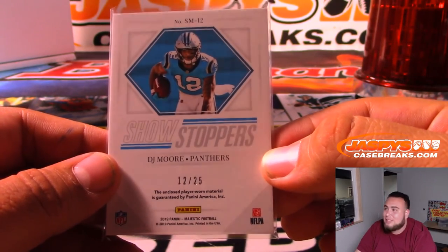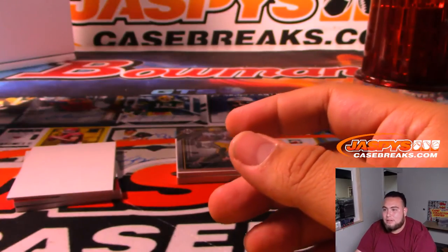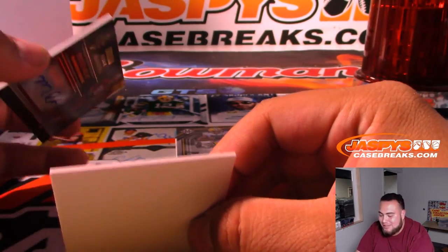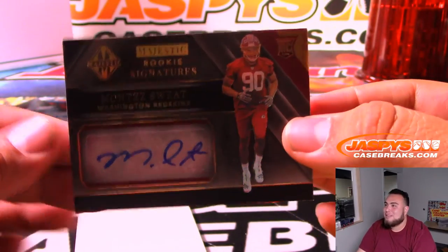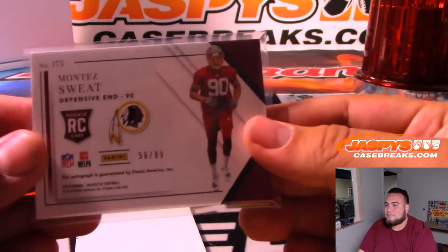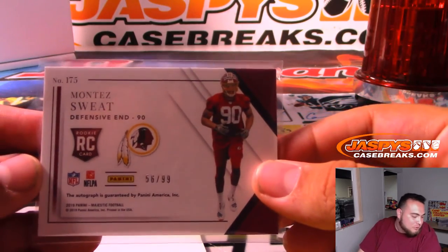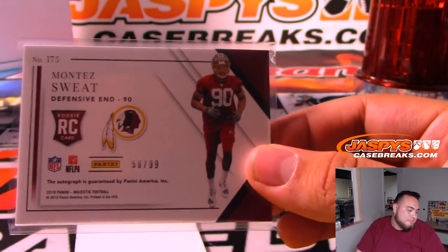Carolina Panthers, Travis, last spot mojo. DJ Moore. I mean, at one point, you remember that playoff run? Or when he came in the playoffs, you're like, wow, he's actually going to do this. And then, no. But you had hope. Montez Sweat for the Redskins. That's a random number block. 56 of 99. That'll be 6 spot for the Redskins random number block. 6 is Anthony.